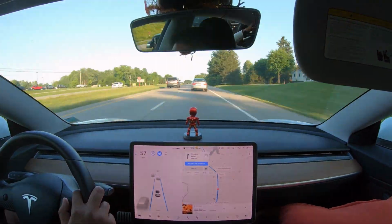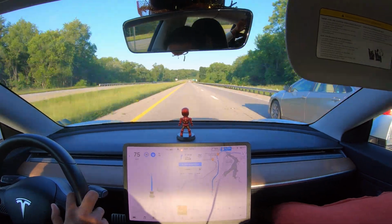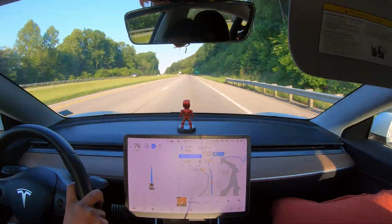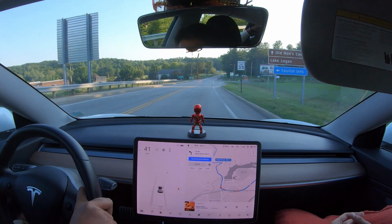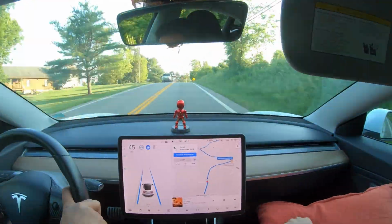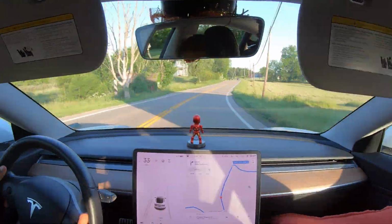To put this into perspective, without traffic, a regular gasoline car would have taken 5 hours 9 minutes. But with traffic and adding the supercharging, it took me 5 hours 34 minutes plus 52 minutes, so basically 6 hours and 26 minutes. So that's about this whole trip.